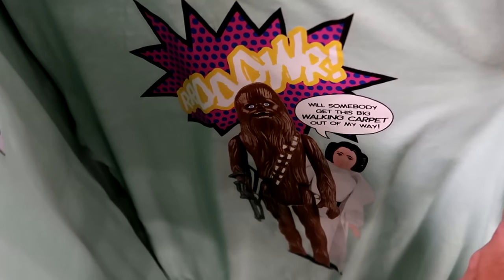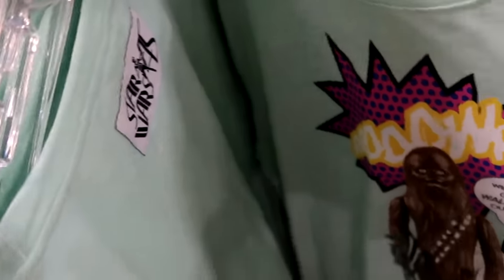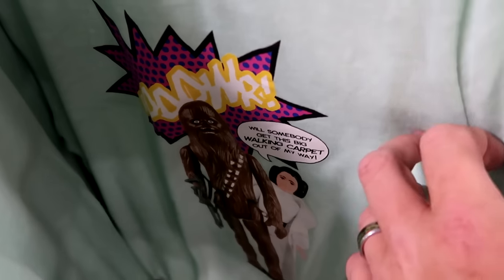This is a women's shirt. You have Chewbacca and then Princess Leia. The action figures, it says, will somebody get this walking carpet out of my way? Then the backside has a little patch that says Star Wars, $13 from $40.